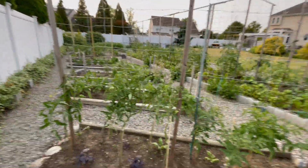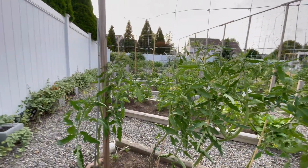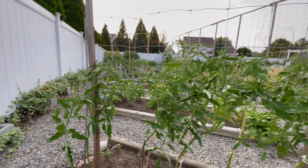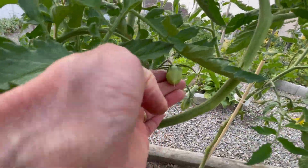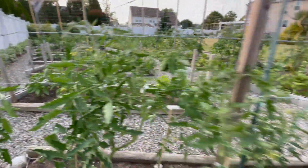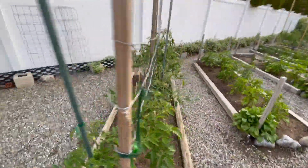These are more Amish paste, and these, you know, are getting a little moody. Now this is the Baker Creek that I've been growing for the past several years. You can see it's setting fruit, no blossom end rot. There's plenty of tomatoes on there. And these 4 here are the Mystery San Marzano Lungo 2.